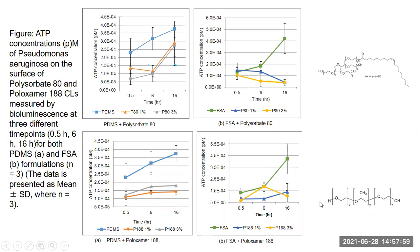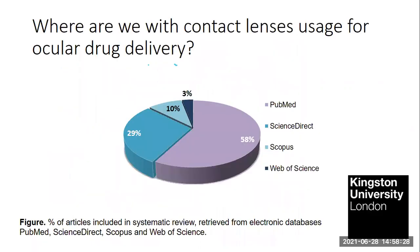And again, if you look at the chemical structure of these non-ionic surfactants, we have polyethylene oxide in the case of Pluronic 188, and this part of the chain, which is hydrophilic, will inhibit the adherence of the bacteria. As a result, you can design a contact lens which minimizes microbial keratitis in some cases. And then I'm going to end up with a bit of where we are in terms of contact lens usage for ocular drug delivery.